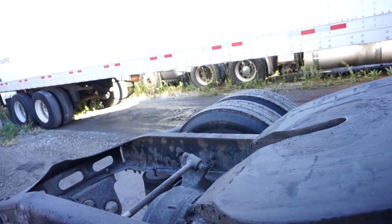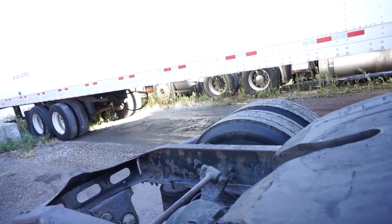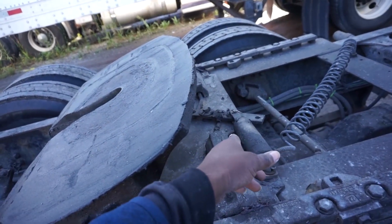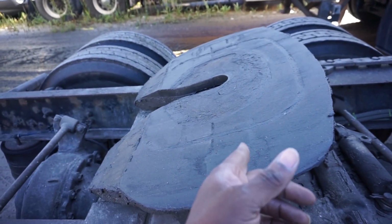Trying it again, huh? Yeah, that's a fuel problem. You need to change that fuel filter. It's probably been sitting too long. I think this is a Holland fifth wheel.